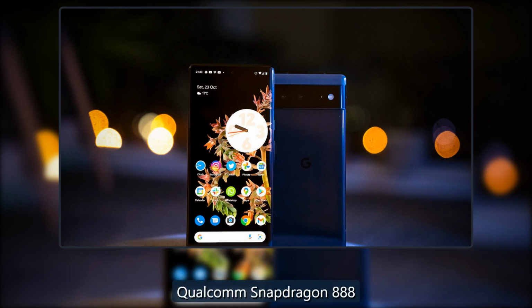Processor: Qualcomm Snapdragon 888. RAM: 8, 12, 16, 18GB. Storage: 128, 256, 512GB. Cameras: 64MP primary, 13MP ultra-wide, 5MP macro. Charging: 65W wired. Battery: 6,000 mAh. Water resistance: none. Dimensions: 172.8 by 77.2 by 10.2 millimeters. Weight: 238 grams. Pros, cons.